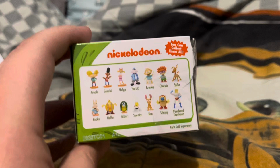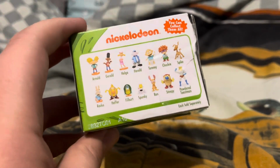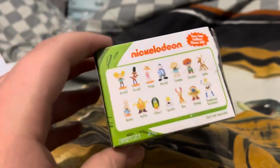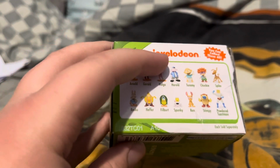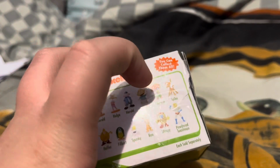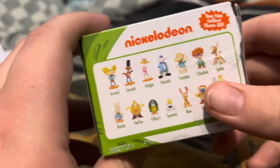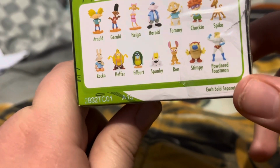There are different cartoon characters from the early 1990s cartoons. There are the Hey Arnold characters: Arnold, Gerald, Harold. We got Rugrats: Tommy, Chuckie, and Spike. Ren and Stimpy, which we got Ren, Stimpy and Powdered Toast Man. And the last one, Rocko's Modern Life, which is Rocko, Heffer, Filburt, and Spunky.